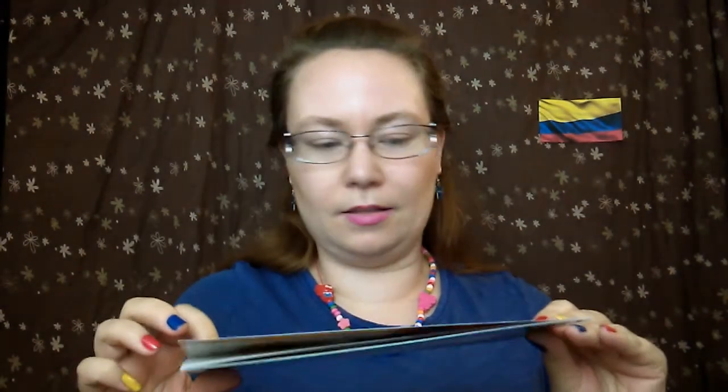And maybe I'll visit Colombia one day and I can practice some of my Espanol. Look at that cute sloth. I cannot even deal. Do they have sloths in Colombia? Because that is awesome.